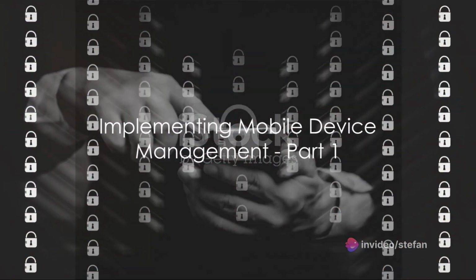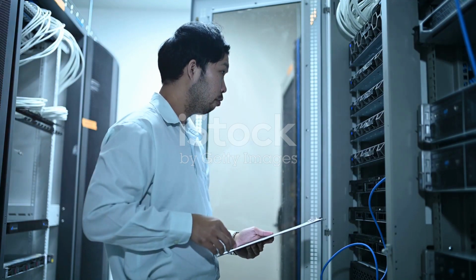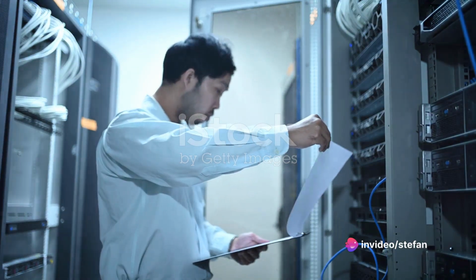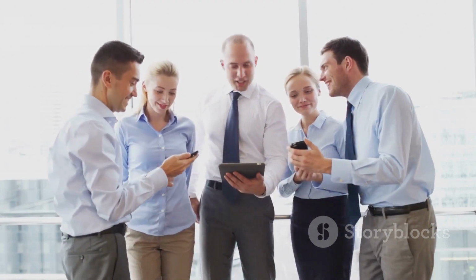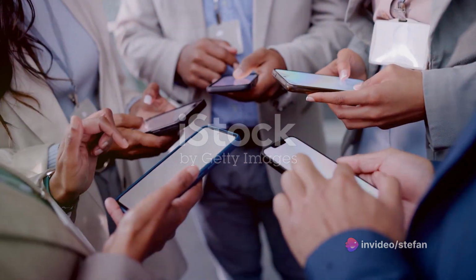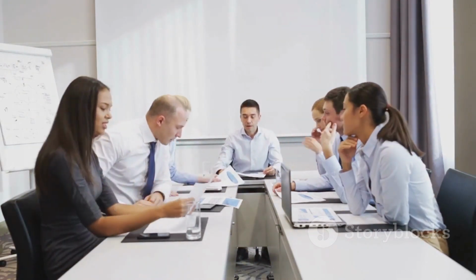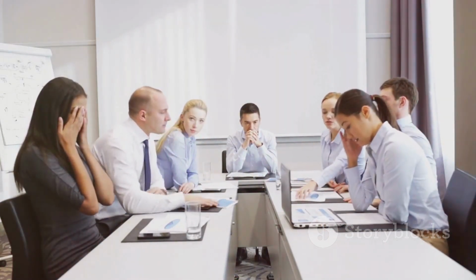Now that we have a grasp on what mobile device management is, how do we go about implementing it? Well, implementing mobile device management isn't a one-size-fits-all process. It's an intricate journey that requires a clear understanding of your organization's needs and the technology infrastructure in place. First things first, identify the needs of your organization. This step involves understanding the kind of data your company handles, the types of devices used, and the security risks associated with them. Are your employees using their personal devices for work? Are they accessing sensitive company data from remote locations? These are some of the questions you need to answer to get a clear picture of what your organization requires.